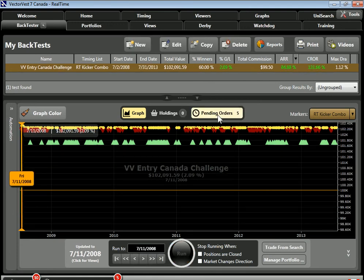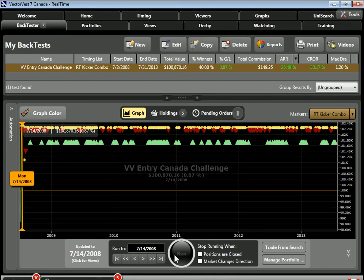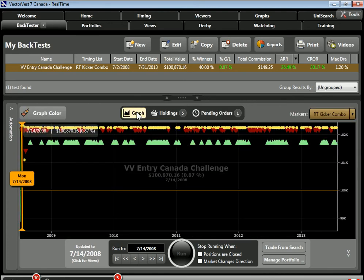that's when it saw the new bearish signal. So 5 positions are set to enter the portfolio. And if I move forward one more day, those 5 positions got entered in the portfolio, and actually one of them, based on the intraday movement of the stock, needs to be covered. So let's fast forward. Let's go back to the graph, and let's fast forward.